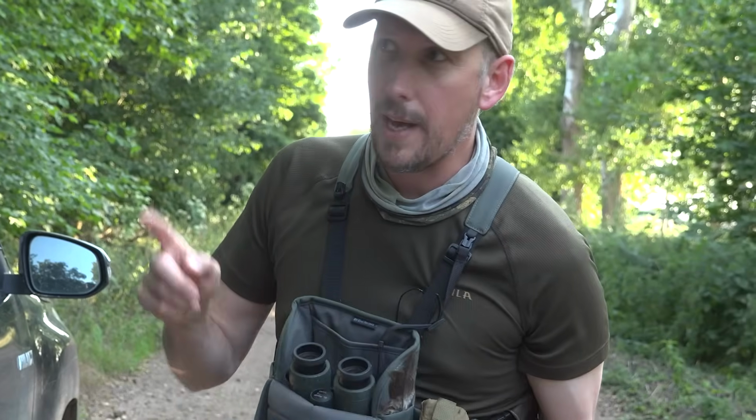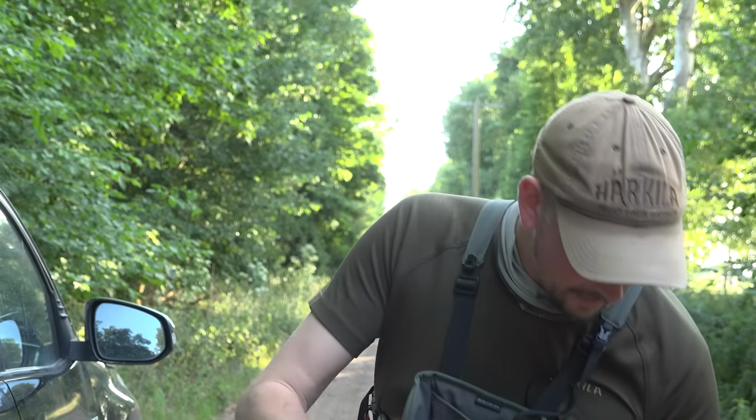Yeah, so we just got to the end of that fenced area where we saw that roe doe, and there's a young roe buck in there. So we've just literally parked around the corner and we'll see if we can sneak back round and get a closer look at it.